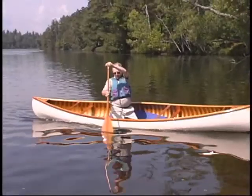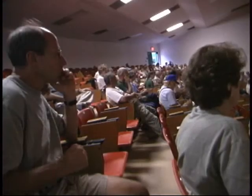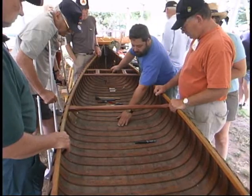If there ever was a summer camp for folks interested in wooden canoes and paddling, the annual Wooden Canoe Heritage Association Assembly is it. 4 fun-packed days of canoe-related workshops, demonstrations, and hands-on building seminars guided by master professionals.